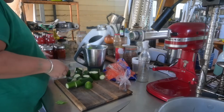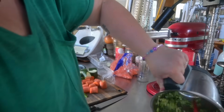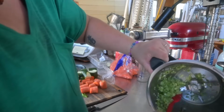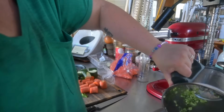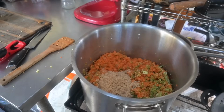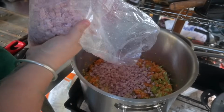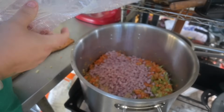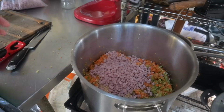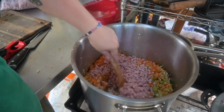I start off by using my favourite sous chef, which is my Thermomix. I mince up all my veggies, so I use zucchini, carrot, celery, onion, mushrooms, whatever I have available, and mince it all up and use it as my base. I cook it off with some garlic and some bacon. These are the bacon bits that I got really cheap from the butcher, so they work well in this kind of dish. And cook it all off until the water's come out of the veggies and then has evaporated again.